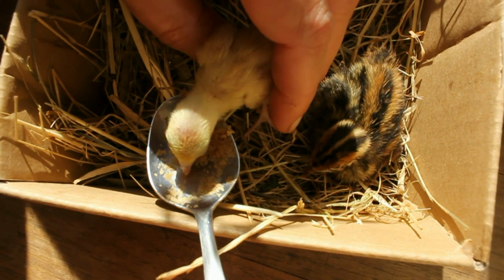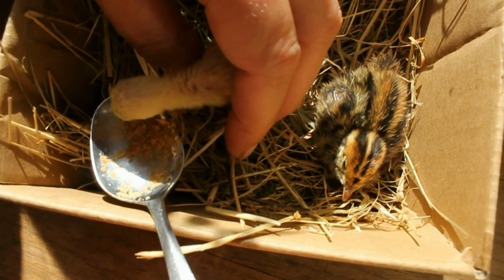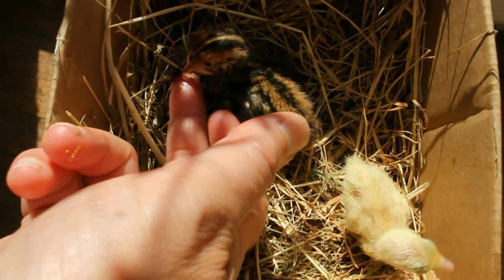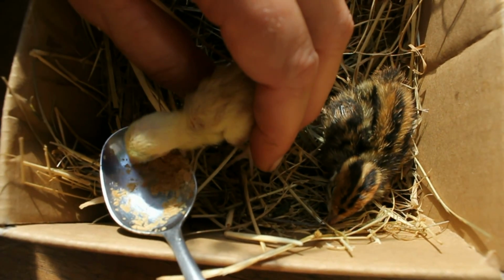Now there is another way of feeding. I found a very successful way of feeding yeast flakes, and that is to get a dead fly, because they love flies, and powder him all over with the yeast flakes, and then they'll eat the fly and eat the yeast flakes at the same time. But actually that he likes yeast flakes, so that's good.